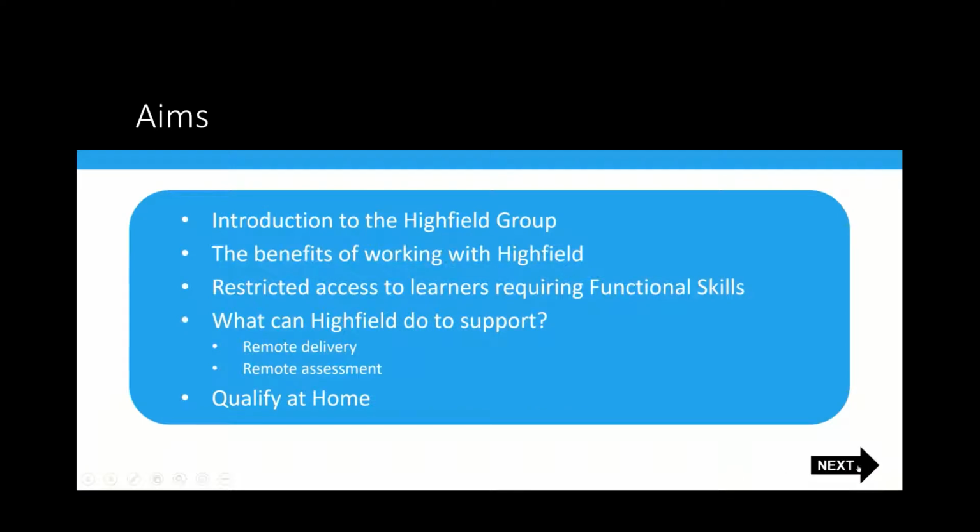Right, so today we're going to cover a number of different aspects. I'm just going to do a quick introduction to Highfield for you, and then I'm going to be passing back over to Bethan for looking at the benefits of working with Highfield, restricted access to learners requiring functional skills in this strange period that we find ourselves in at the moment. And then we'll be looking at what Highfield can do to support you by both remote delivery and remote assessment. The whole package of this, we call it Qualify from Home. At the end of the day, we're just going to have a quick look at Qualify at Home, how that looks, and the prices that come around that.